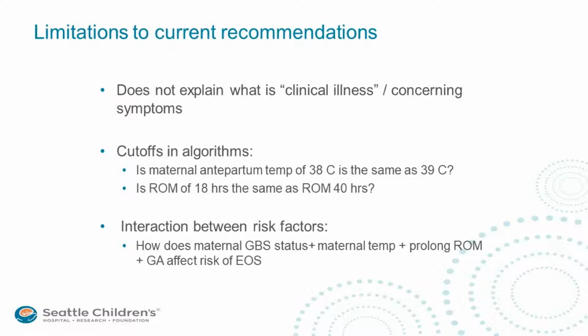All right, so what else was going on? There was a cutoff in the algorithm. So let's say the algorithm was specifically saying a highest maternal temperature of 38 is dangerous. Well, how about a maternal temperature of 39? Is it as dangerous as a maternal temperature of 38, right? What about rupture of membranes? Is rupture of membranes of 18 hours as bad as mom who's been ruptured for 40 hours, right? So there were no clear guidelines. And also interaction between risk factors. So you have a newborn who was born at 37 weeks, and mom was GBS positive, but was treated adequately, didn't have any fever.